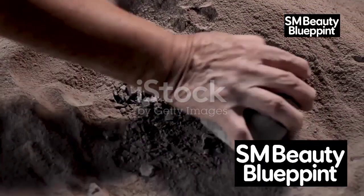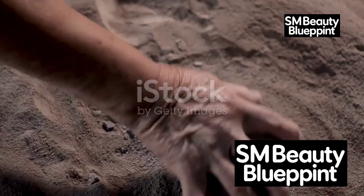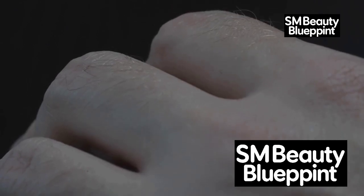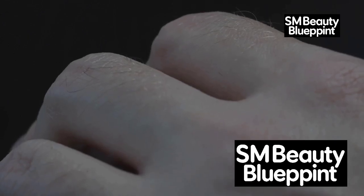To find yours, look at the veins on your wrist in natural daylight. This simple trick can reveal a lot. If your veins appear blue or purple, you likely have cool undertones. Green veins suggest warm undertones, while a mix of both points to a neutral undertone. Also, pay attention to how your skin reacts to sunlight. If you burn easily, you may have cool undertones. If you tan, you're probably warm. This observation adds another layer to your understanding.